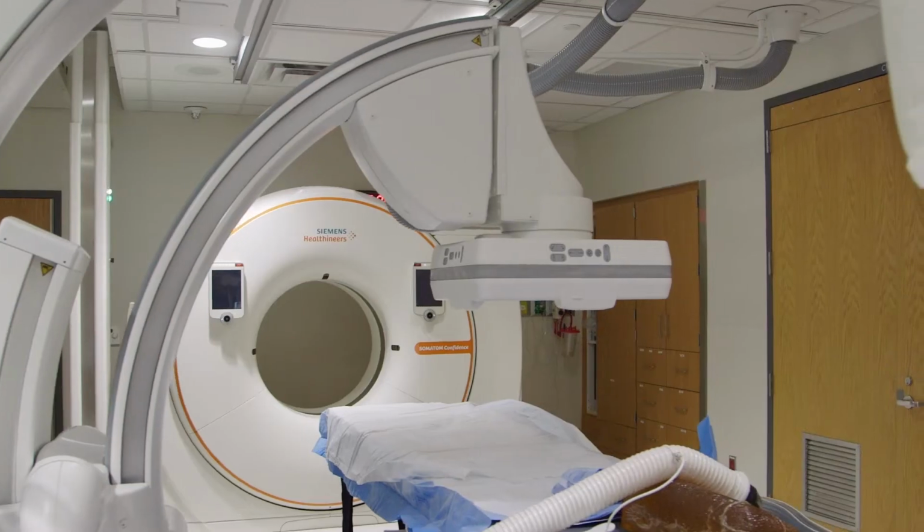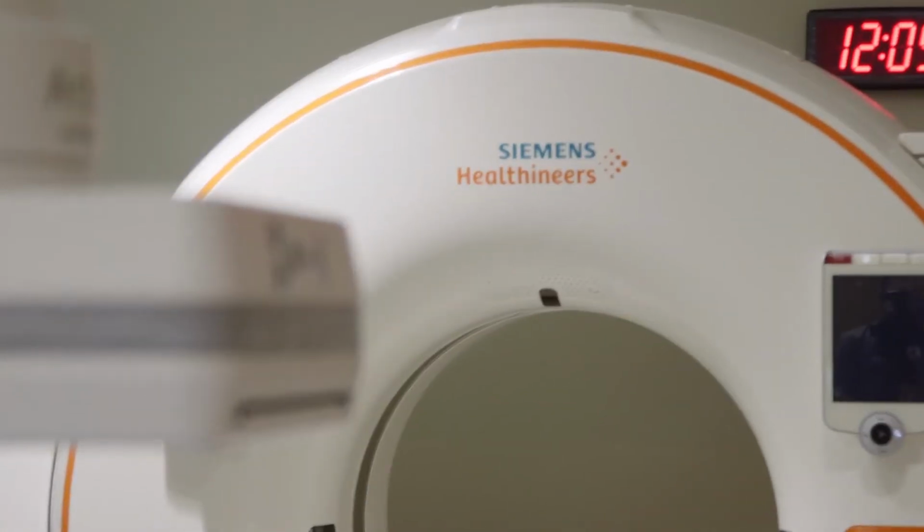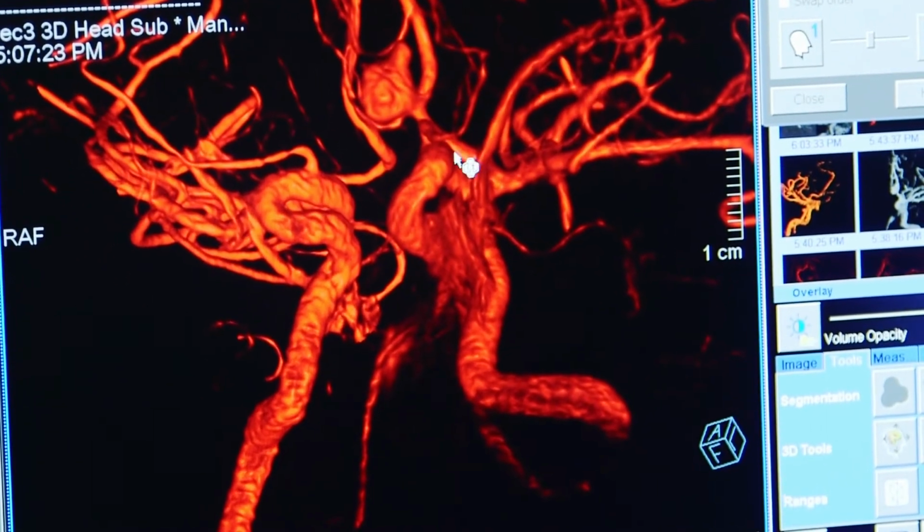We've got 6 new procedure rooms, which include 2 hybrid angio CT rooms, just like this one here. We have a robotic single-plane angio room, a biplane angio room, a dedicated CT standalone room, as well as a standalone ultrasound room. We offer both the integrated and independent pathways in interventional radiology.